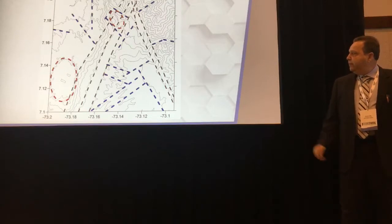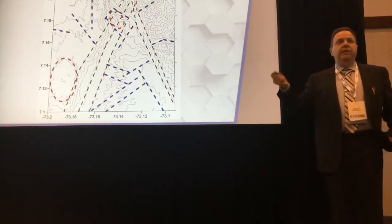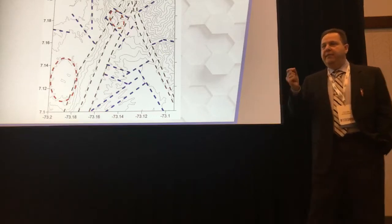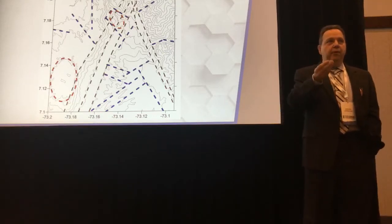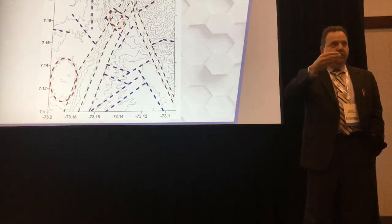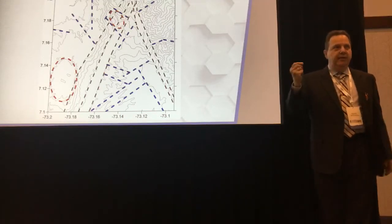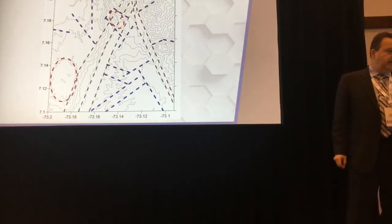But the next step would be to put them all together. And the reason why we put different colors is not because it's pretty or anything like that. It's because we have a program that allows us to count or interpret the amount of lineaments and the type of lineament with different colors. Okay, that's why there are different colors, but you can put it all in black and white.